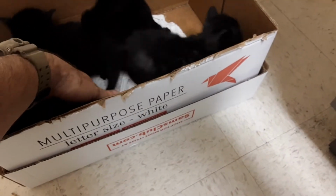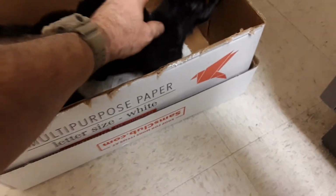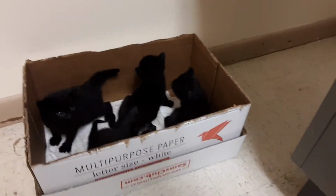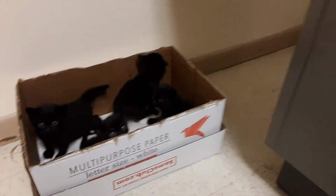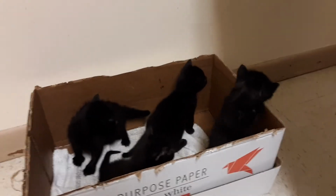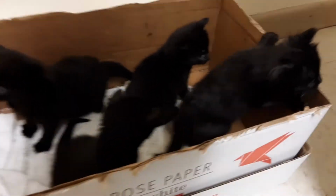Then you go. Oh, hello, you. Oh, yes. They're all looking outside the box and getting very interested. We had to cut the box down so they can get back in case they get out. Anyway, they're doing very, very well. Meow.